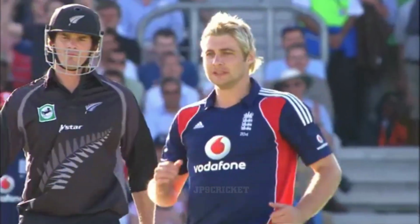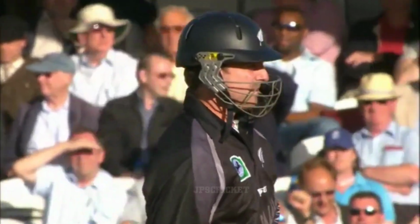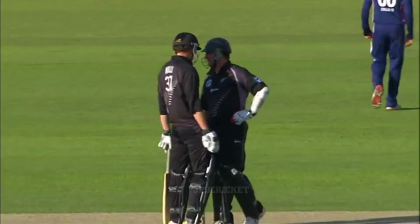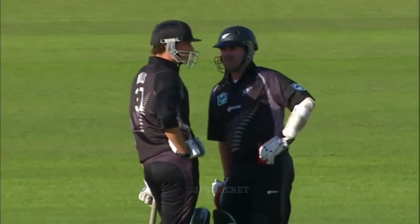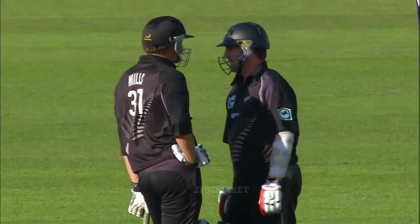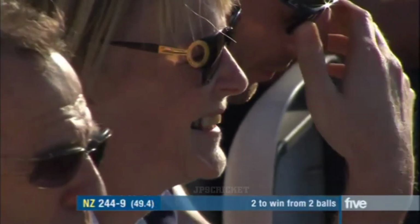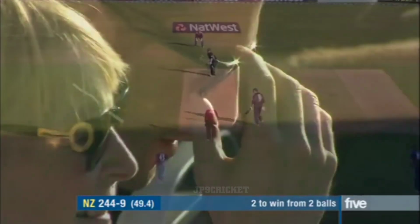Oh dear. 2 balls left. It's an astounding over by Luke Wright, who bowled that key over in New Zealand, remember? 7 needed from it. New Zealand only got 6. The match was tied. Luke Wright might well be bowling again at the end of a one-day international that is tied. Here we go. 2 balls, 2 runs.